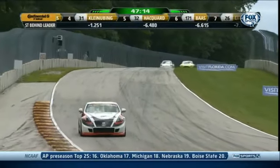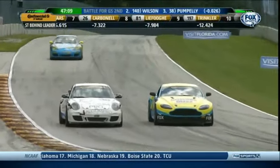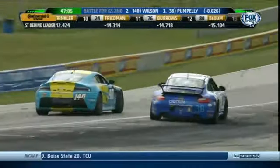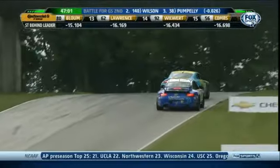Yeah, we saw that weird crash in Indianapolis down into turn one with Tonis Kazmans. Here we see Spencer Pompelli really putting the pressure on Chris Wilson. Ran really wide through turn one on this lap. Now he goes side by side through five, but Chris Wilson still has the inside line. Going to try and hang on to it.